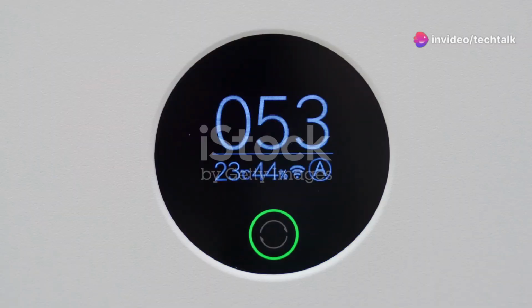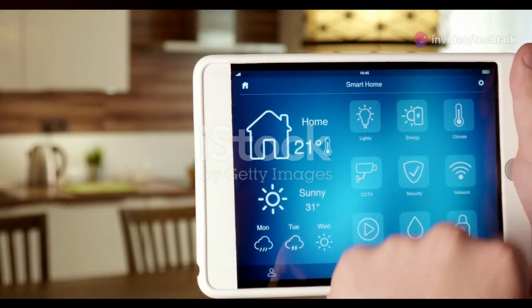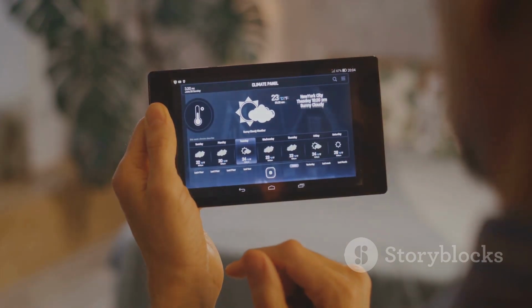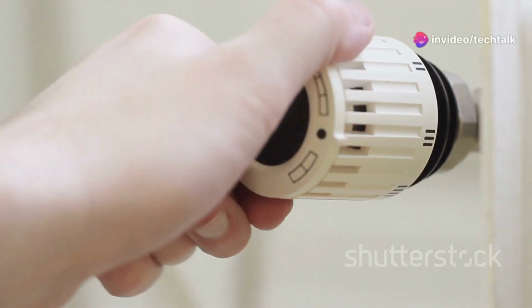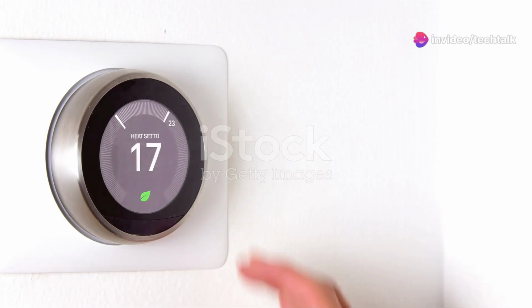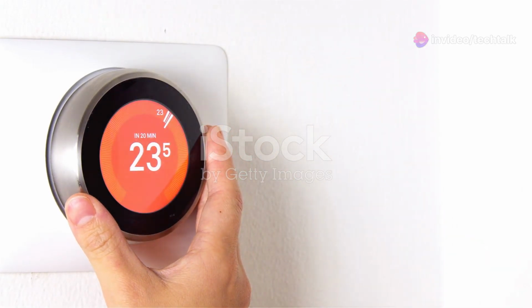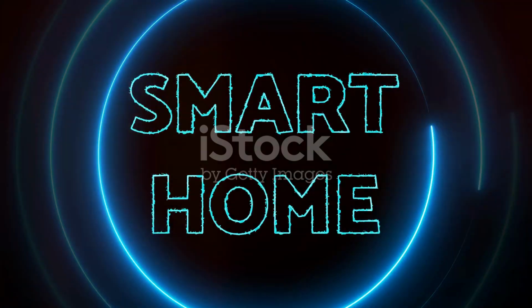Section 9. The future of smart homes. More connected, more efficient. The future of home comfort is here, and it's looking pretty amazing. As technology advances, we can expect even more intelligent and intuitive smart home devices. Imagine smart thermostats that anticipate your needs, optimize energy consumption based on weather forecasts, and even detect potential maintenance issues before they become major problems. The future is bright, and it's powered by smart technology.